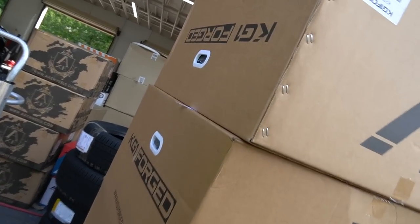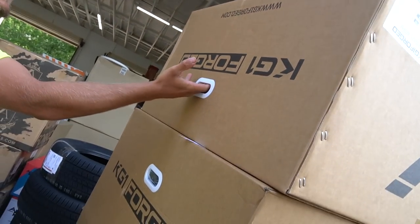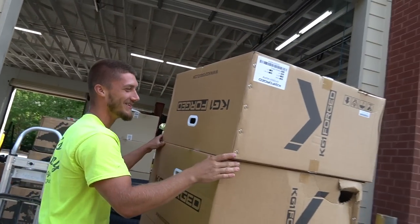Look at how fancy these are. Look at the inserts for the holes. Ooh. All right.